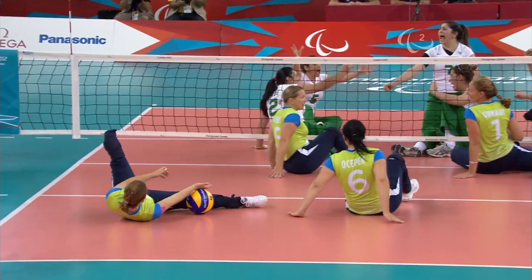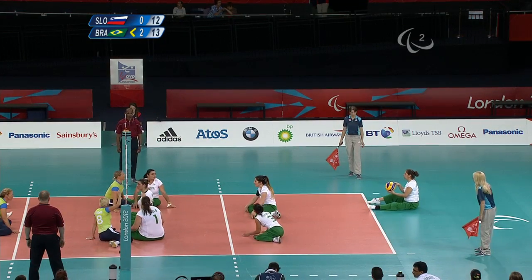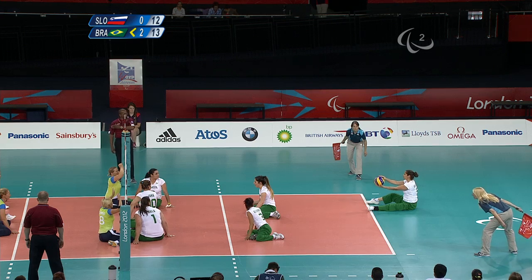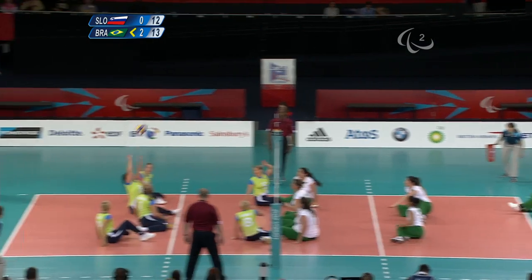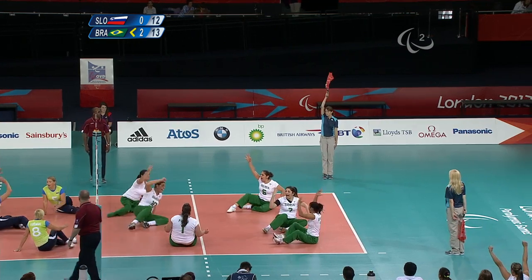Highest reach of virtually all the players on either team. Well, Jana is not far behind. 13-12 now the Brazilians lead in this third set. They also lead by 2 sets to love. That was wild.